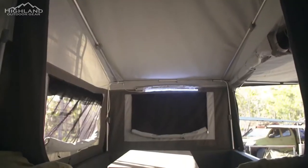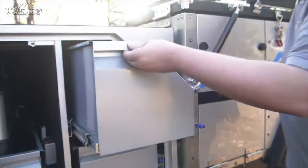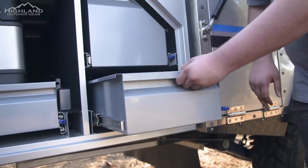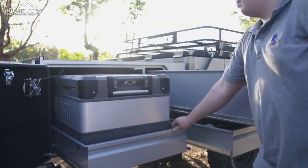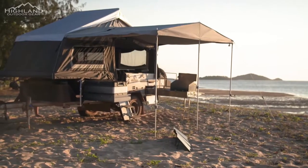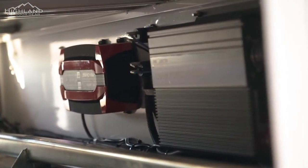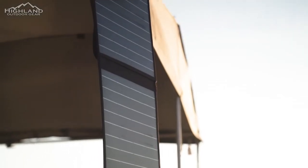Maverick know when you're doing a trip like this, you need a heap of storage. So they moved the pole storage to the rear to double your pantry space at the front, so you can carry everything you need for a remote trip. And you're not coming to Cape York to park in a caravan park. That's why you can option up your Maverick camper with a full 12-volt setup with solar and inverter power, so you can stay off the grid for as long as you want.